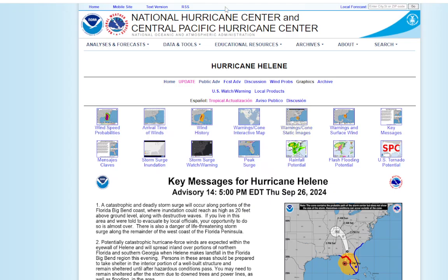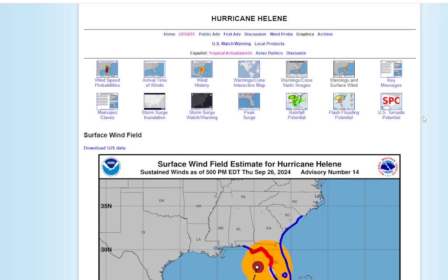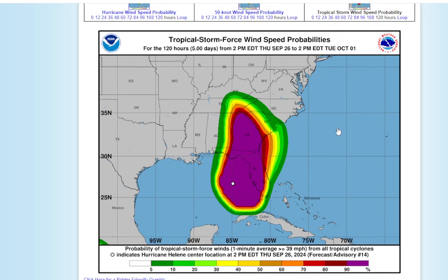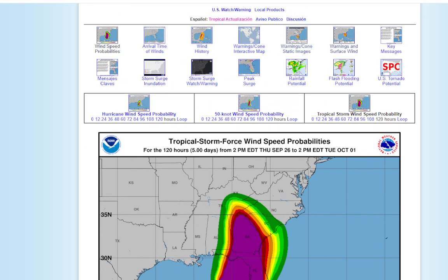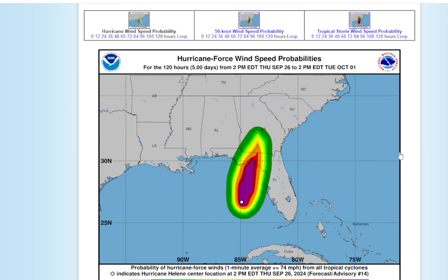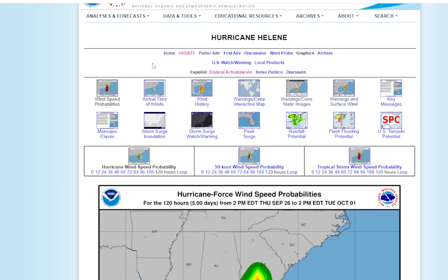So let's look at another map here. Here we go. Look at the wind speed probabilities. See that purple pretty much covering almost all of Florida and Georgia? So that is very disturbing. So the tropical storm force, and then we can look at the hurricane force winds as well. Hurricane wind speed probability, and you can see that also extends pretty decently inland there. And I think that might be underestimated a little bit.